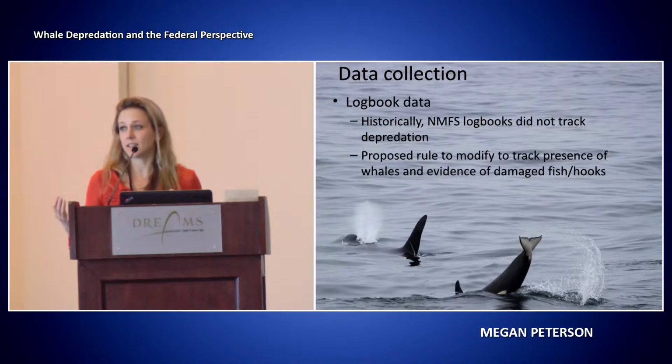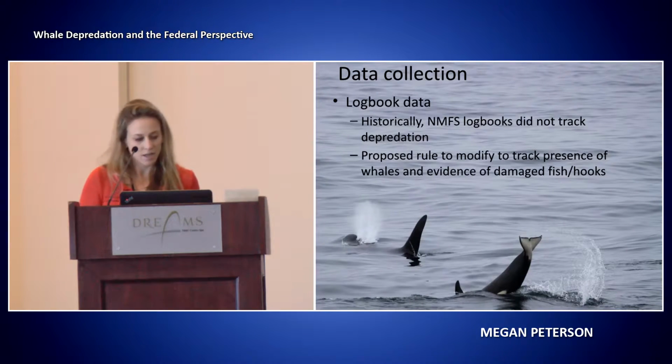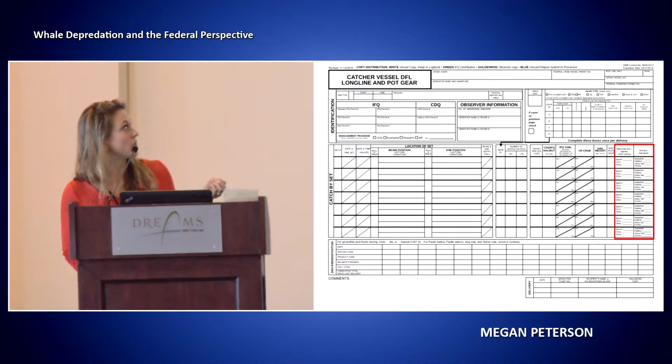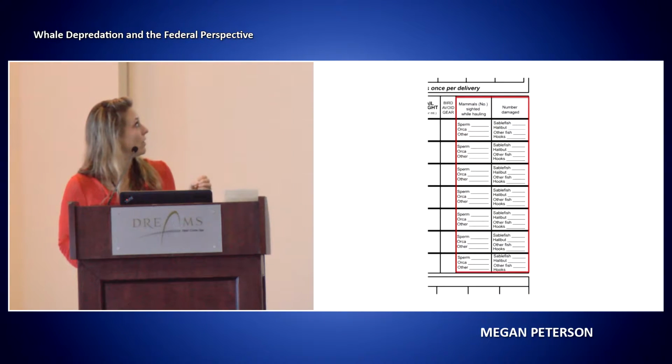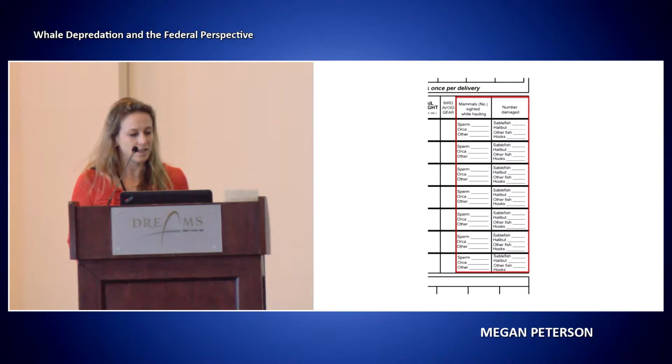The nice thing is that this is being done in tandem with the other major logbook data collector, which is the International Pacific Halibut Commission. They've teamed up and added a new section to our logbooks. I'll zoom in on this because I know this is totally not legible. They've added this new section where we're looking at: did you see sperm whales or killer whales, and how many damaged fish and or hooks did you see? So this should go through, and we will have some more information.